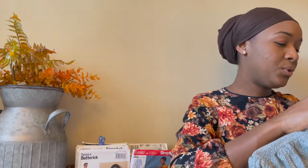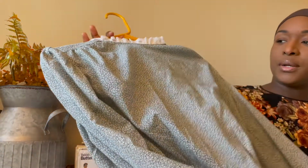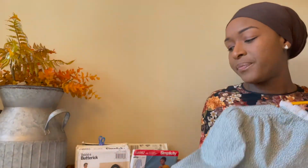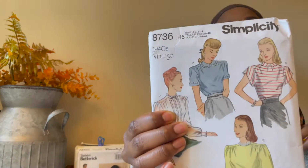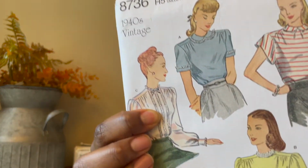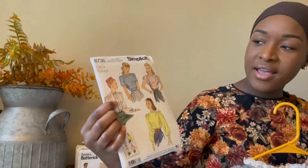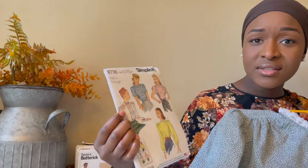Next up, a project that I started in December, but I finished in January, is this little number. Did I even start it? I think this might have been all January, actually. I'm not sure. So this is Simplicity 8736. It's a 1940s vintage remake pattern, and it's these lovely blouses, right?